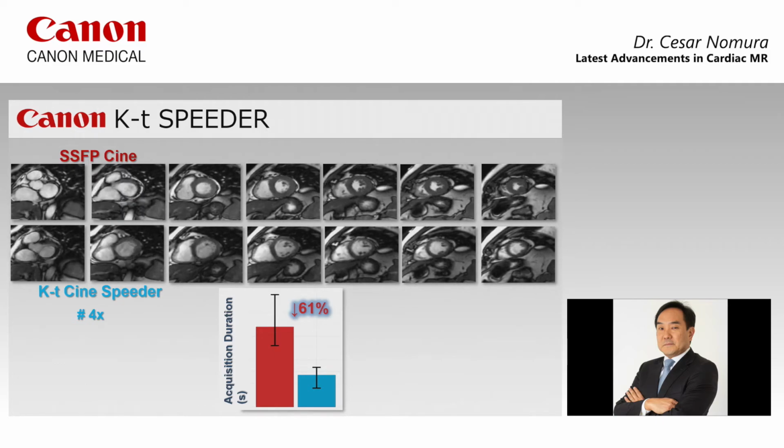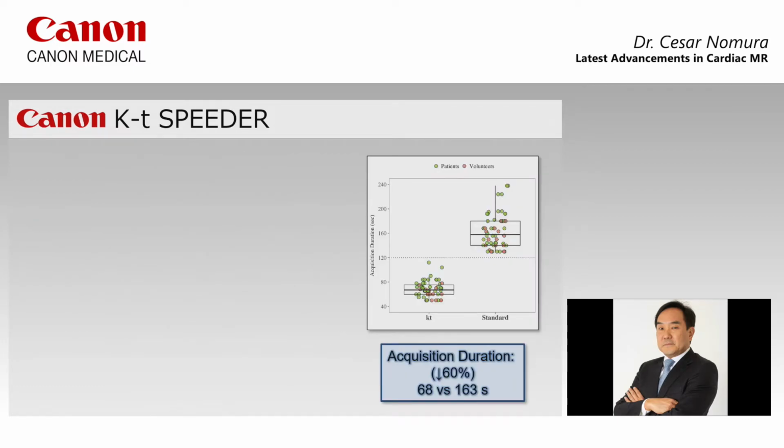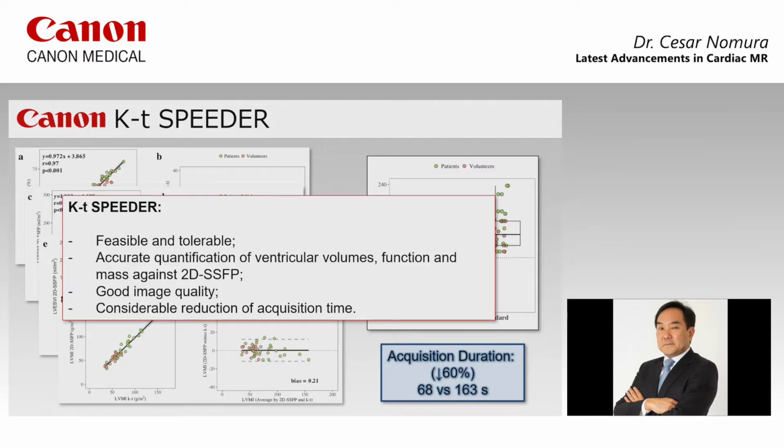The numbers compare the regular steady state free precession with the acquisition with the KT. The ejection fraction, left diastolic volume, systolic volume, and the mass were quite similar, showing the good accuracy of this. The conclusion of our study is that the acceleration technique is feasible, with very good image quality, but the main point is the considerable reduction in acquisition time.